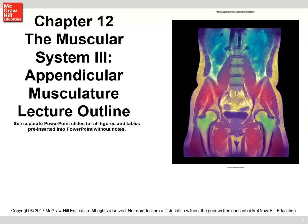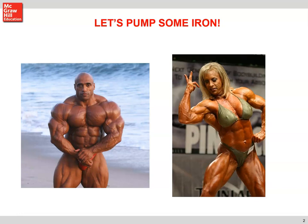All right, class, you're doing really well. Let's go to chapter 12, now the muscles of the appendicular system. All right, yeah, let's pump some iron.